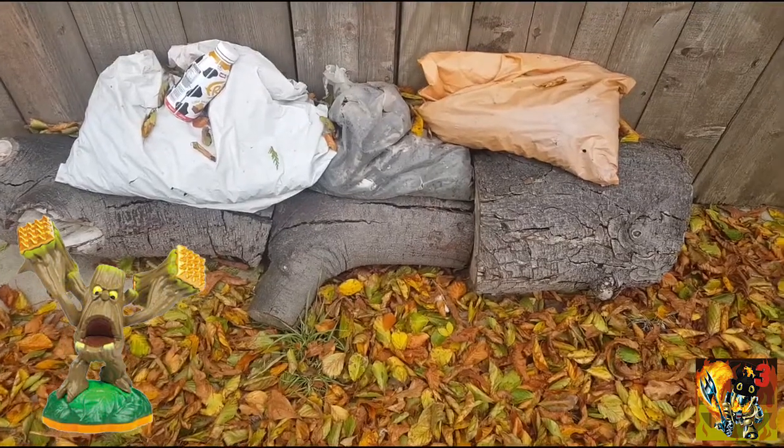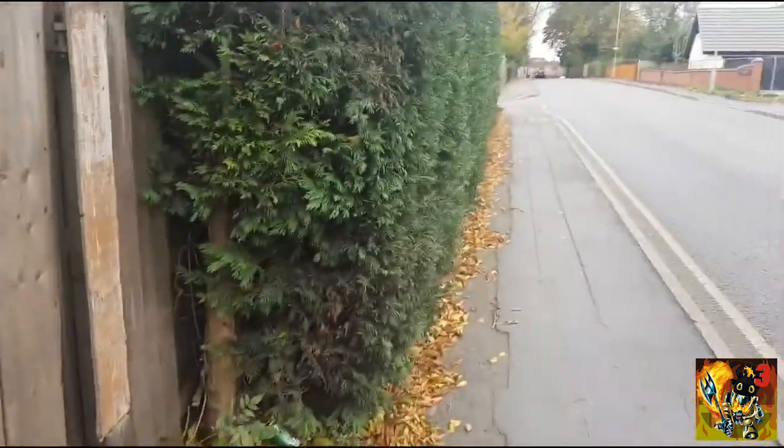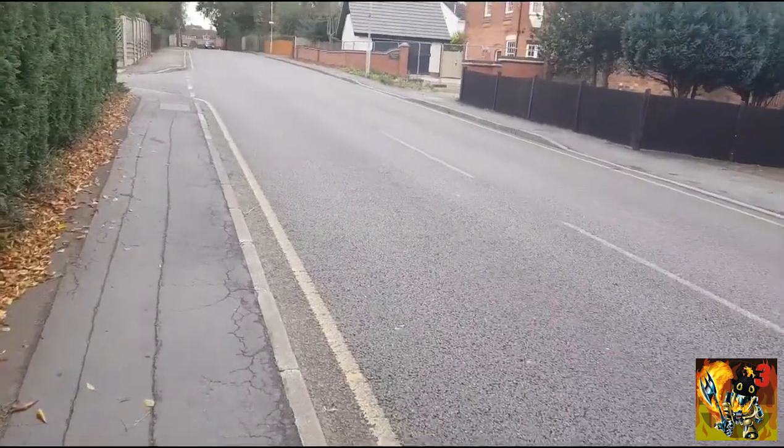Someone has been logging as well as littering. Stump Smash would definitely not approve. Also, there's some hedges right here, which thank heavens they're cut down, because it makes it so much easier for me to fit on the path and not need to worry about entering onto the road and the dangers that might ensue.